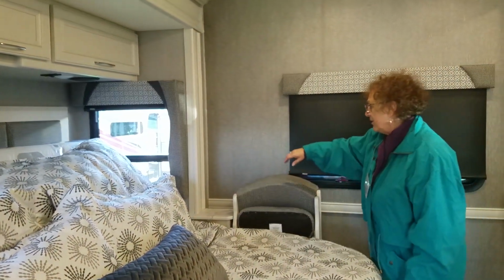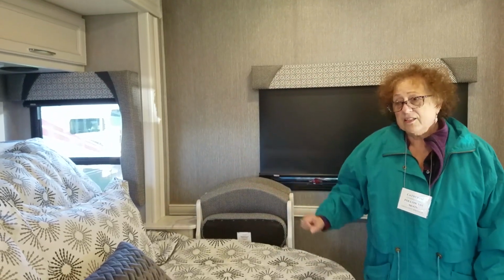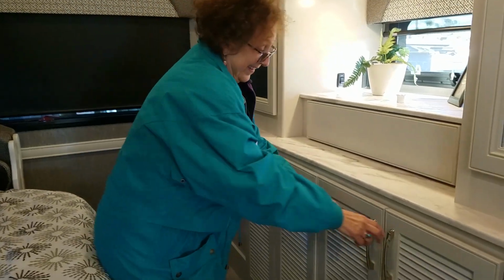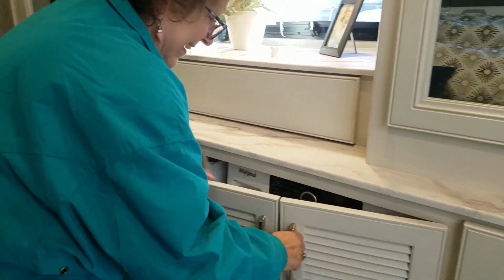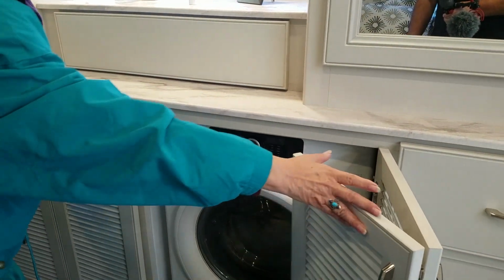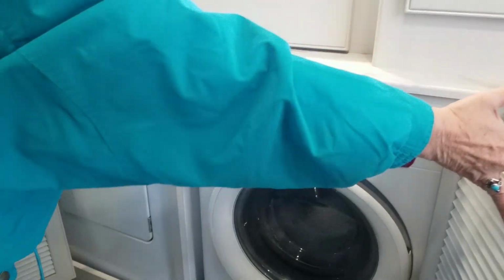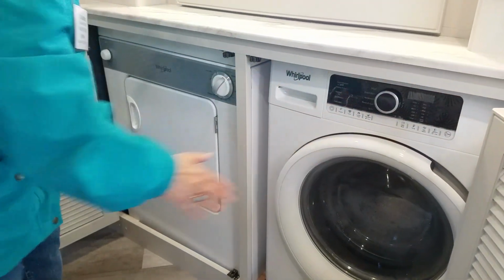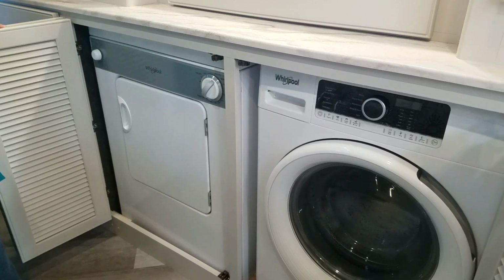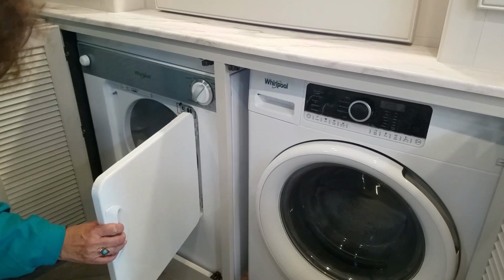Here's another thing: the little nightstands. They're actually a nice size, and there's your extra chairs. Now here's the big surprise. We got a Whirlpool front-loading washer and dryer. Look at that. That's not very often that you see a 35-foot series gas coach with a separate washer and dryer. And these are huge.